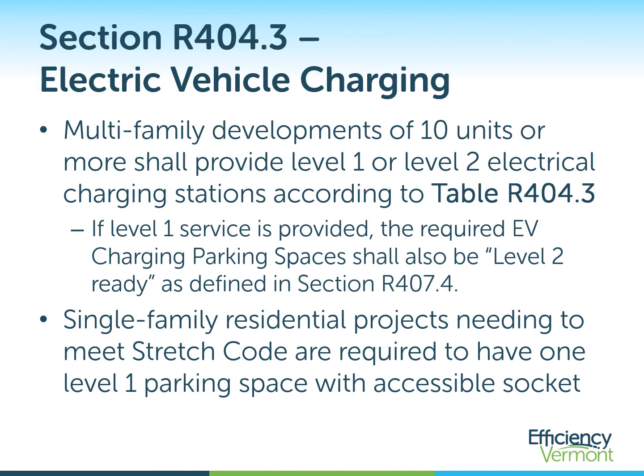Another new addition to the 2020 RBES code is requirements for electric vehicle charging, which come into play for multifamily developments of 10 units or more, as required in Table R404.3. Single-family residential projects that are required to meet stretch code need to have at least one level 1 electric vehicle parking space with an accessible socket.